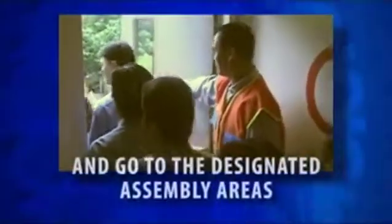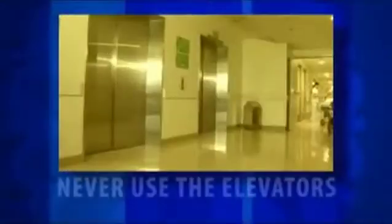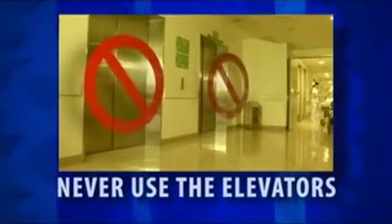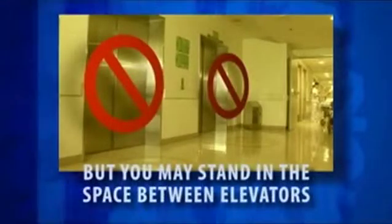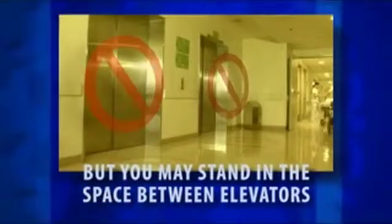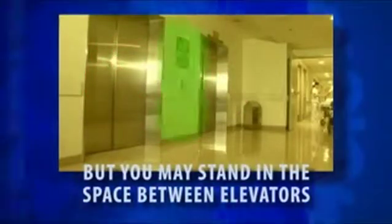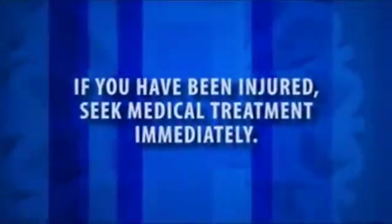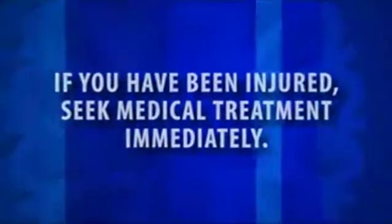After the main quake, when things settle down, find the nearest exit, get out, and go to the designated assembly area. Never use the elevators. If you are near the elevators, do not go in. Instead, stand outside the cars against the walls in between the elevators. These walls are some of the strongest structures in the whole building. When outside, stay away from loose objects and structures that may fall and injure you. If you have been injured during the earthquake, seek medical treatment immediately after you are able to leave the building.